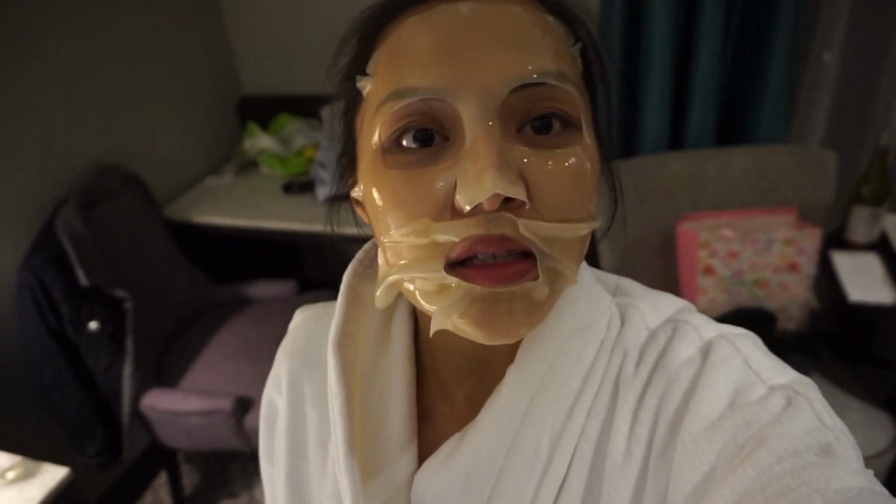Got some face masks on. We're getting ready for bed. So I got this package today. I think it's one of my birthday presents. It's either from my little sister or from Lindy, because I don't remember.